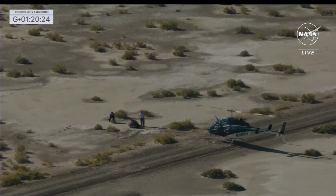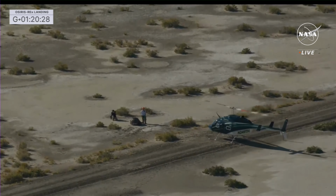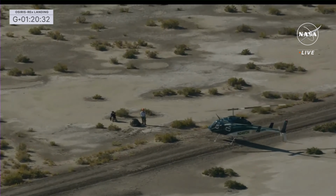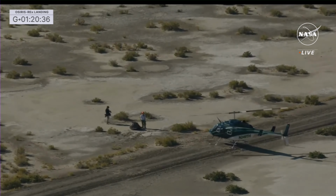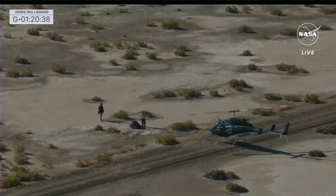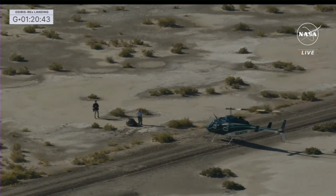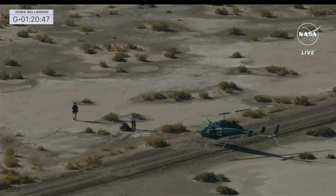These helicopters can get upwards of over 100 miles an hour, but we're going to go nowhere close to that today. We're going to be taking this at a slow pace, making sure that SRC can get back safely and securely to our Dugway clean room. You can see one of our NASA photographers, Keegan Barber, taking some great pictures. I'm sure those will be phenomenal views of the operations that are going on just across the way from us at the Utah Test and Training Range.